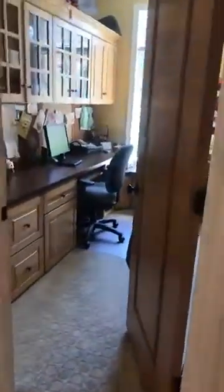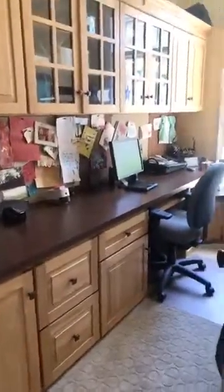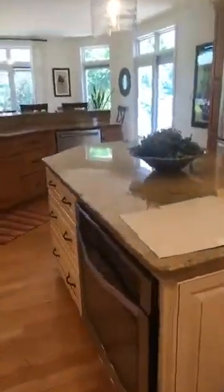I love this room. That's a computer room that was well used when the kids were little, but now it's like wrapping paper. You can see it's kind of junky up there, but the kids used to do their homework in there, but they're not around anymore. But anyway, I did kind of want to show you briefly why gray would not work with this coloring. So real quick, I'm going to just show you this.